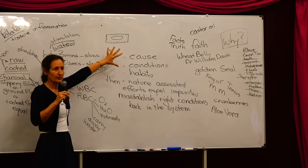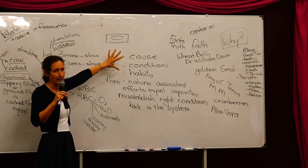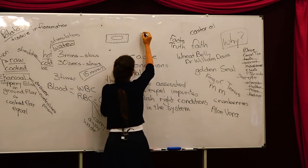So you can do this for fibroids on the uterus. Now, if a woman has fibroids on the uterus, it'll break up the fibroid. Not overnight, but little by little by little. So let me show you where a woman would apply it if she had a fibroid.